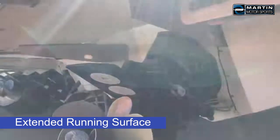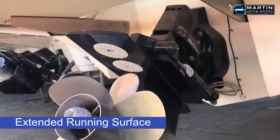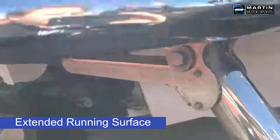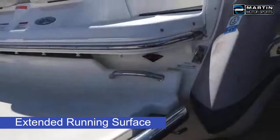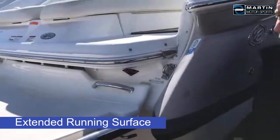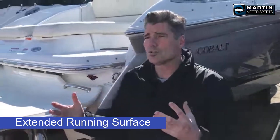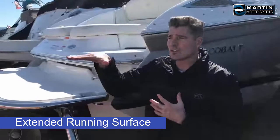What that extended running surface does is it helps eliminate bow rise. So you don't get that nose of the boat jump into the sky, pointing to the sky, and then laying down. It's going to make for a very flat takeoff, not dissimilar to a tournament towboat that takes off very flat.